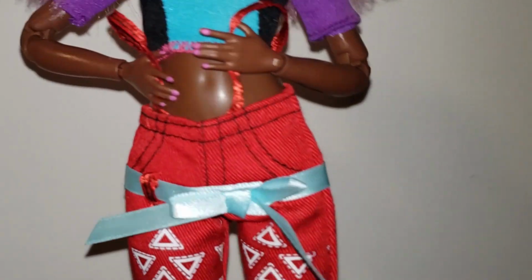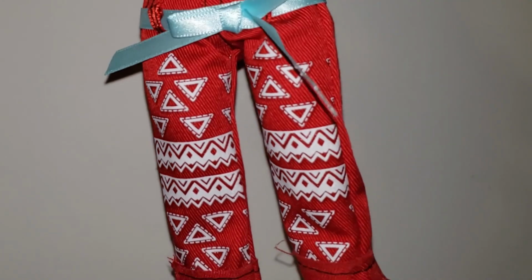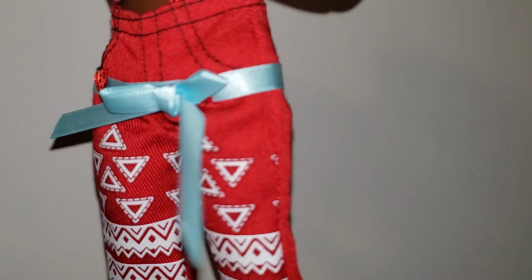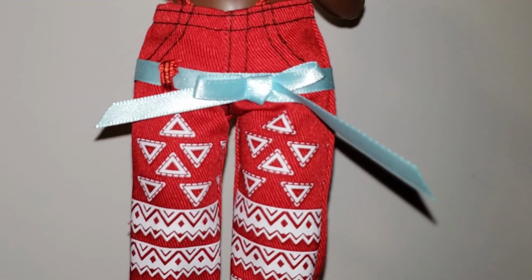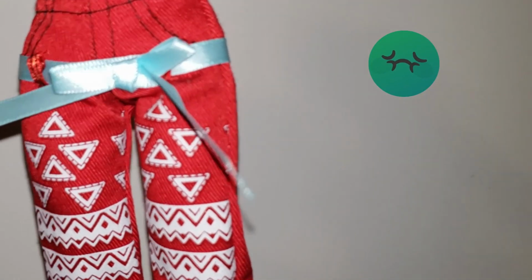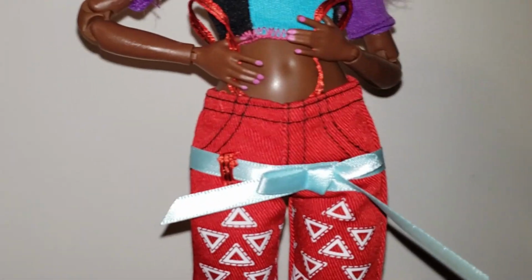They would have to be modified for sure, but I'm glad that I can actually fit the pants on her though, because I wasn't able to do that with any of my other dolls so far. I don't know if I'm liking this big blue ribbon that goes across just the midsection of the pants. I feel like that's a bizarre location for a ribbon like that, or like belt loops. It's kind of weird, but I'll have to figure out what to do with that when I'm modifying these pants.